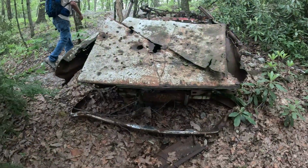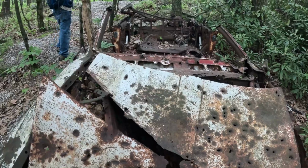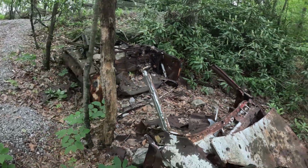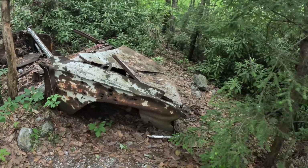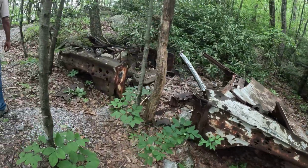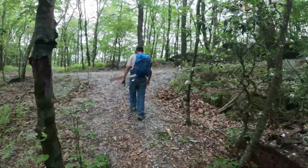So anybody know any history on this car? It's definitely a Buick convertible. So if you're a car guy, maybe I'll put the message out to my buddy John at Stupid Fast and see if John knows what kind of Buick this was. But it's kind of odd to find it up here on the top of a mountain in the middle of nowhere above Jim Thorpe.